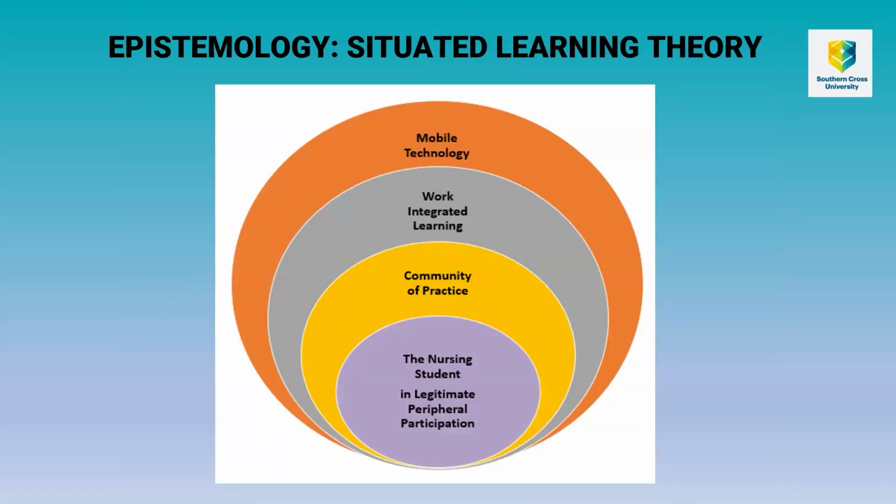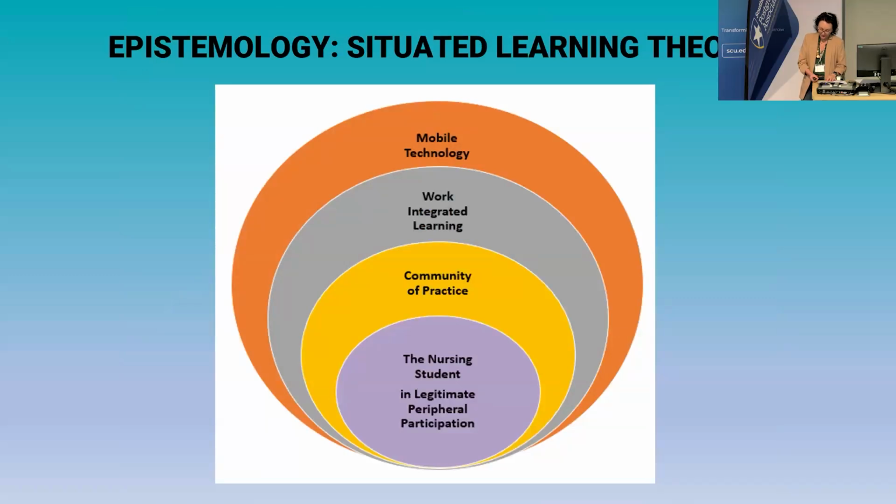The epistemology for this research, as mentioned earlier, also sits within a constructivist paradigm and offers a philosophical lens through which to view how knowledge and learning is occurring. I developed this situated learning theory diagram from my methodology chapter, but it's going to be instrumental in my discussion chapter later on, I'm hoping, as I've started theorising how unique situated learning theory relationships exist on work integrated learning.